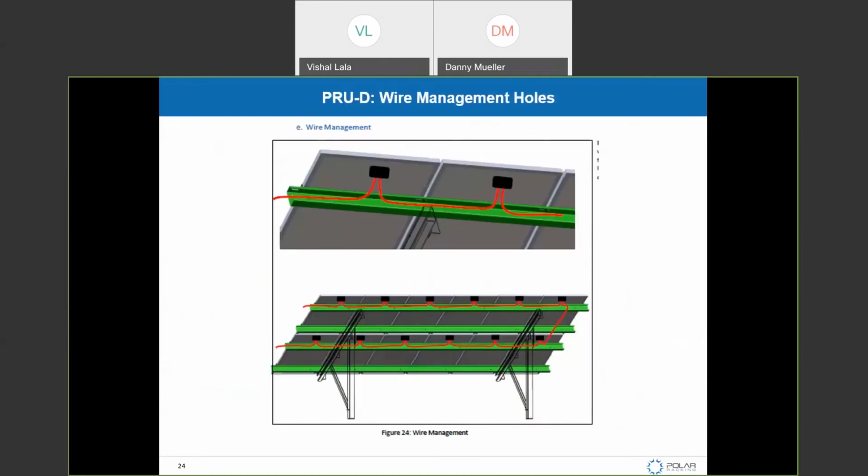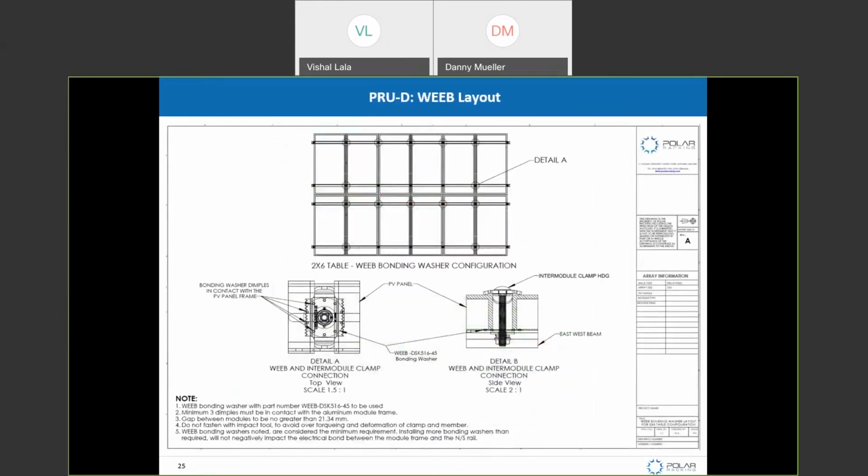Now, just jumping back into the rack design and some of the features in the rack itself. Again, integrated wire management, we get asked this a lot. There are pre-punched holes for you to attach your wires. There are also drainage holes in all of the C channels, so if it does fill up with water, the water should drain out through one of the holes in the channel. It also comes with integrated bonding using weave washers that come in your package through Franken Solar. It's important to note the placement of the washers and make sure the modules are properly bonded to the rack.